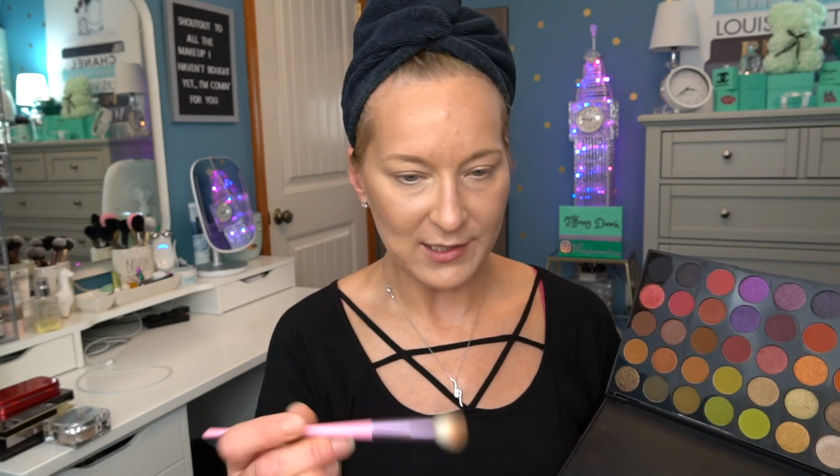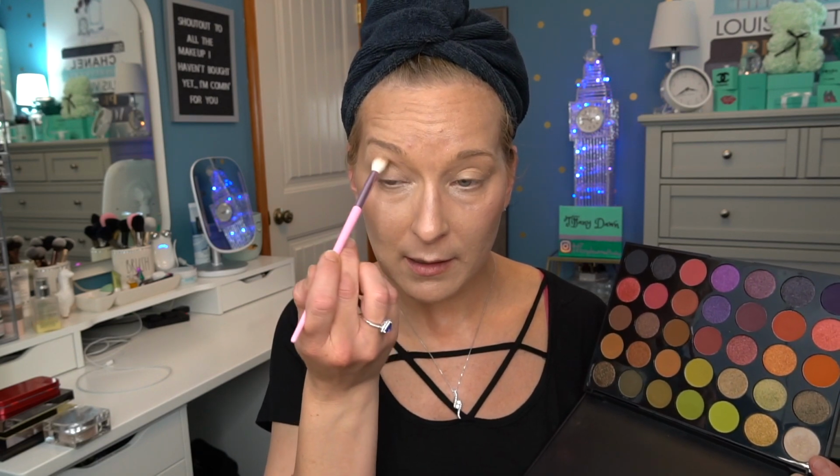I don't know what it is. I just tossed the paper away, but I'm just going to go in. It's just a light brown. I'm going to go in and start doing a transition color, very, very lightly with my brush.